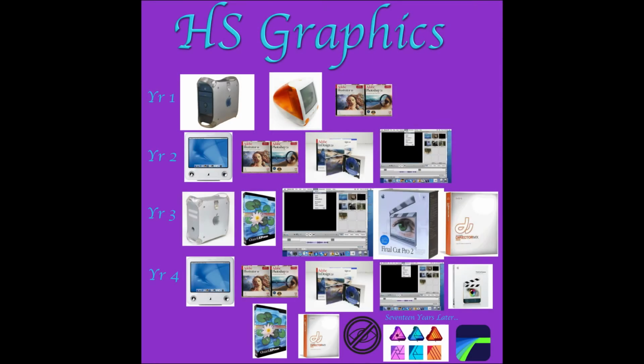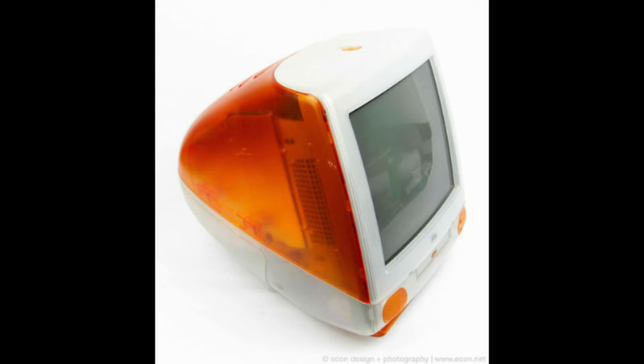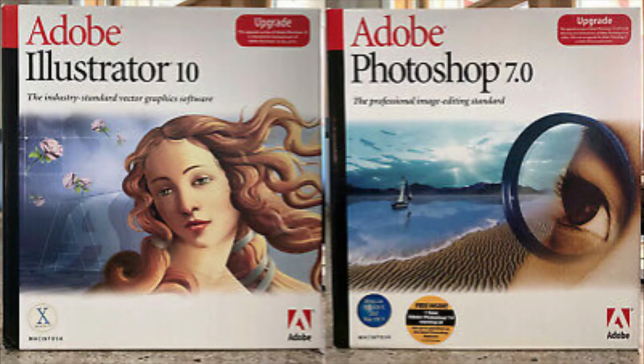When I was in high school, I majored in computer graphics, and I started things out in my first year by using a Power Mac G4, the blue one, although it was possibly a G3, I don't remember. And then afterwards, I switched over to an iMac, and during this time, I utilized Illustrator and Photoshop primarily.